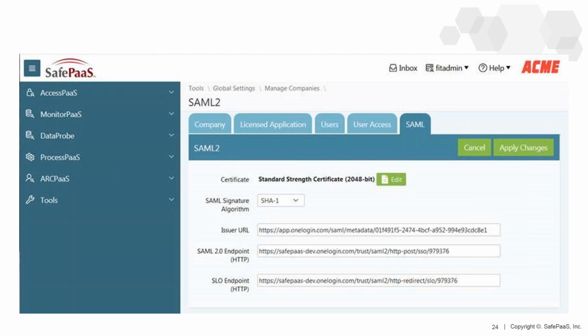So moving right along, the first thing in terms of SafePaaS single sign-on is that we have integration using SAML 2.0. And this is how we would configure the integration with OneLogin. We have a configuration by company. The other thing to note also is SafePaaS is multi-tenant. Because we're a cloud platform, it allows us to separate out the data and access points by company. And then within a company, you've got multiple environments that we can configure as well.